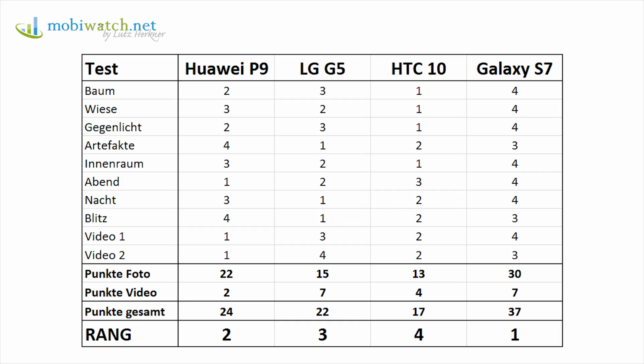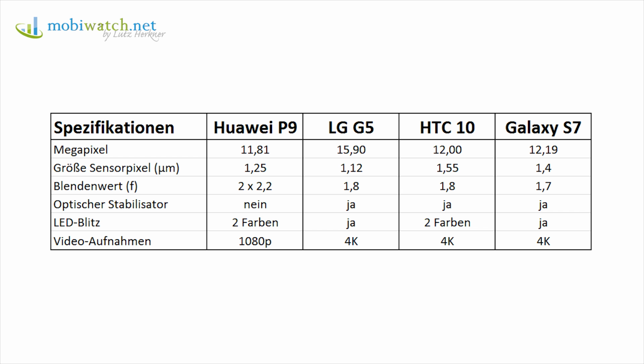And here are the final results of the shootout. Clear winner is the Samsung Galaxy S7, both concerning photos and videos. In photo quality, the Huawei P9 follows up, as well as in the overall ranking. The LG G5 impresses with the same video quality as the S7 reference, but ends up on rank 3 because of the weaker photo quality. The HTC 10 produces good videos and alright videos in 4K, but can't catch up with the other 3 candidates.